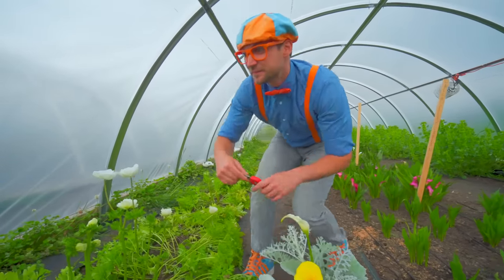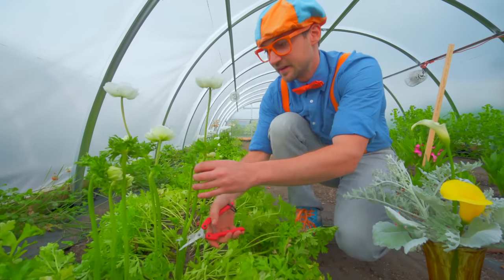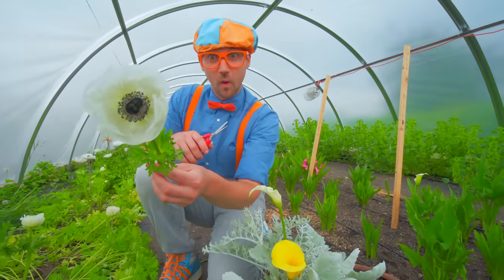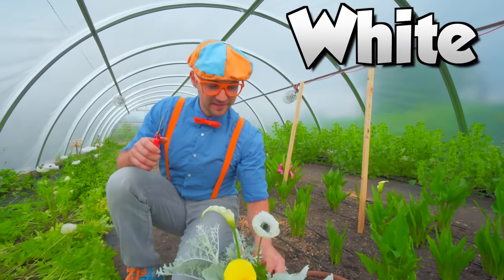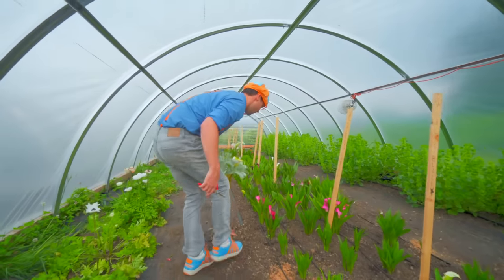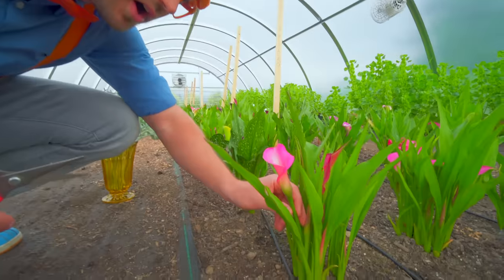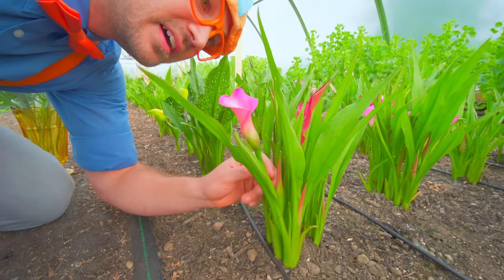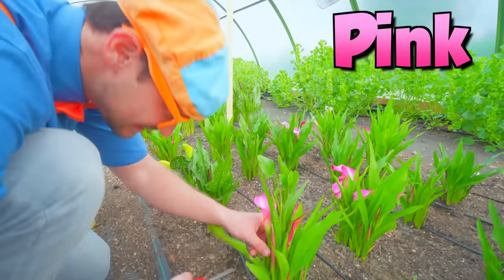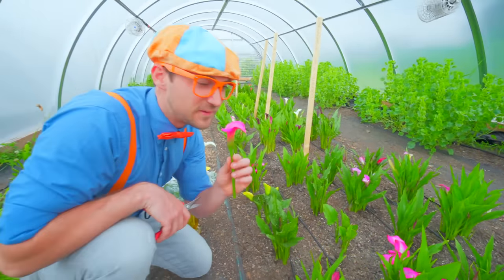Oh, look. Wow. Take out our scissors. Gotta be careful. Okay. Ooh, that one's the color white. Put that right there. Whoa. Look at this one. Yeah, this color is the color pink. Wow, so beautiful.